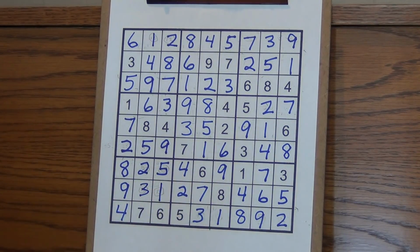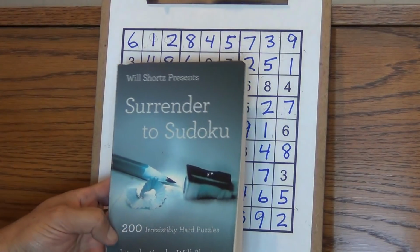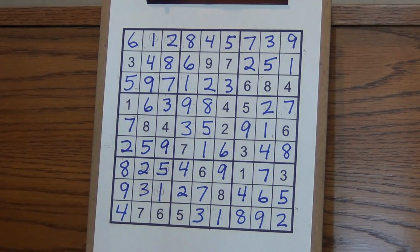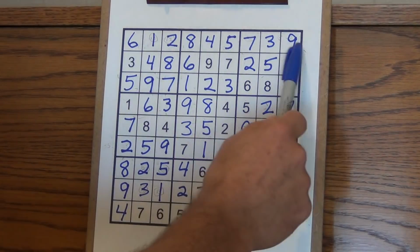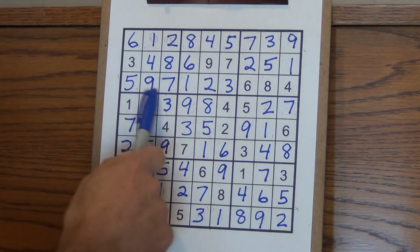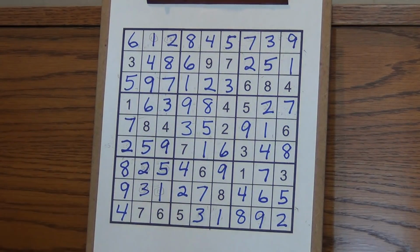And I have just solved a demanding puzzle from Will Shortz' Surrender to Sudoku. And it's pretty hard. It had, I don't know how many numbers at the beginning, 22 or something. I didn't count them. But anyway, they're good puzzles. I would recommend this book to anybody that wants to start doing harder puzzles. And as you can see, every row has 1 through 9. Every column has 1 through 9. And every box has 1 through 9.